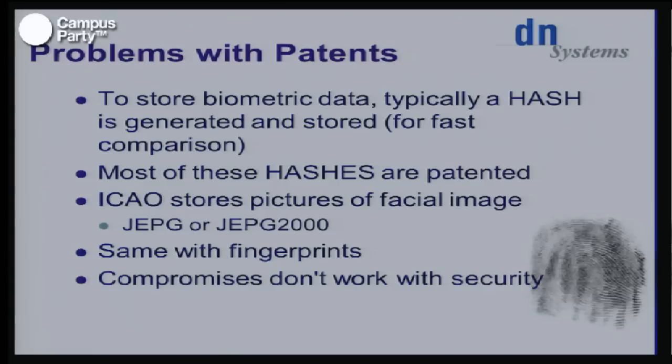If you store a GIF image of your fingerprint in a passport, you can read it out and just print it on a laser printer, and with some rubber glue you can make a false fingerprint or even a false finger. And as we know, compromises don't work with security. They did the same for the photo. So even now you can regenerate biometric identities from a foreign document by just printing out the fingerprint and printing out the JPEG photo on a 3D printer.